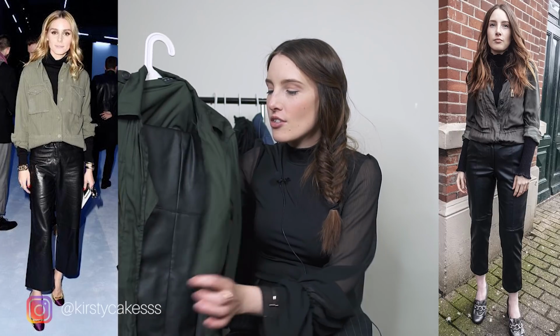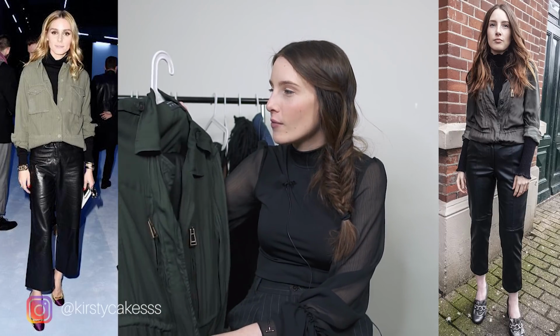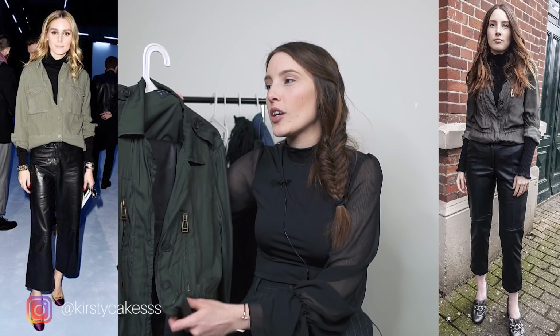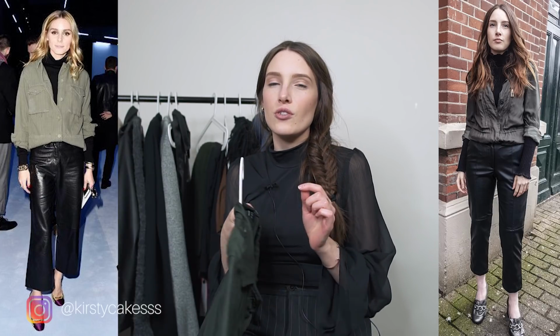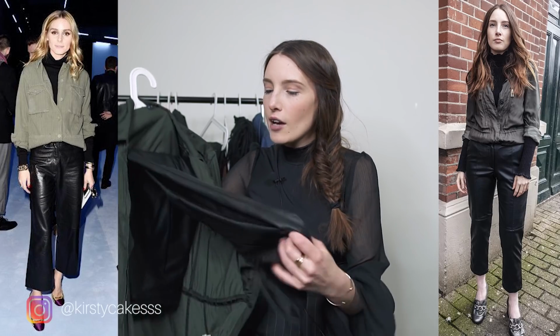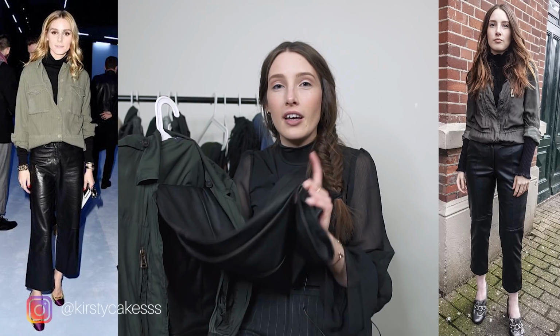So I grabbed this little safari blouse that I have from Zara that I've also had for like 5 or 6 years, something ridiculous like that. I chose this because it's a lightweight material and easier to tuck in. And then I just layered a black turtleneck under it, exactly the same as she has in this picture. And I have this awesome pair of leather pants from H&M, so I chose to pair that with the outfit.